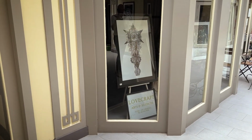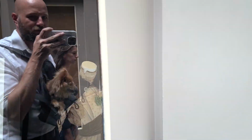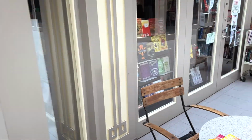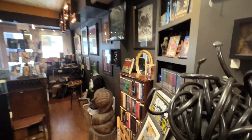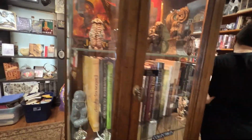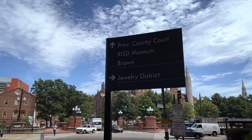Next stop on the tour, Lovecraft Arts and Sciences. The official or enthusiastic Lovecraft shop of Providence. Uh-oh, the two worlds are intersecting again.